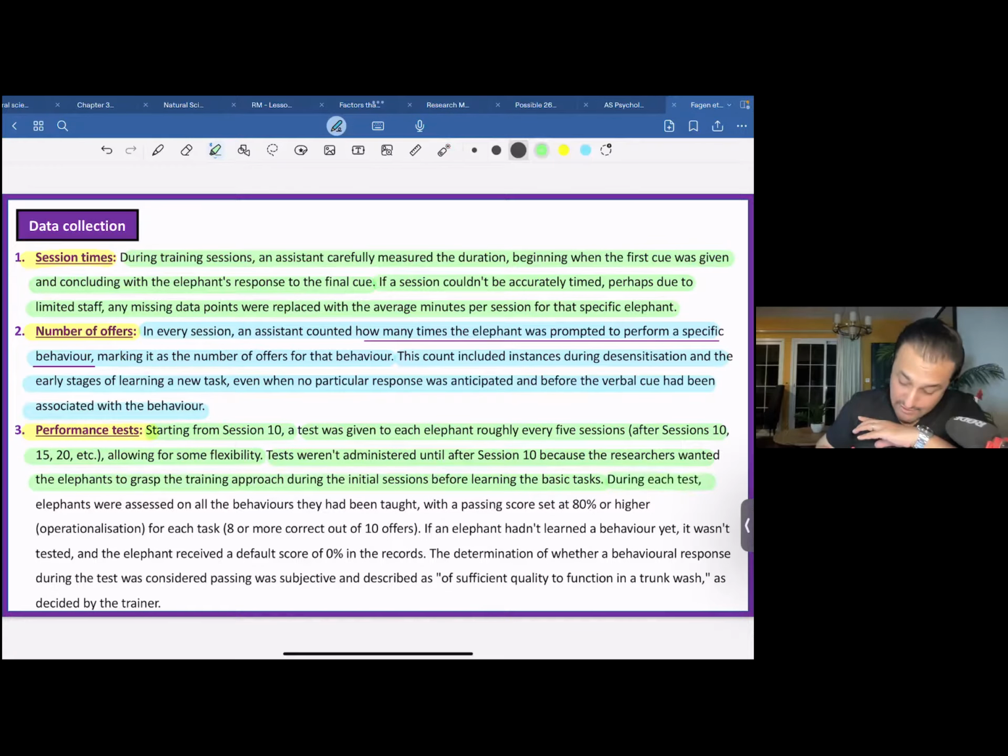During each test, elephants were assessed on all the behaviors they had been taught, with a passing score set at 80% or higher. Operationalization. So these are the passing marks, as you students typically refer to it. This was the cutoff criteria. This was how the passing was operationalized, right?